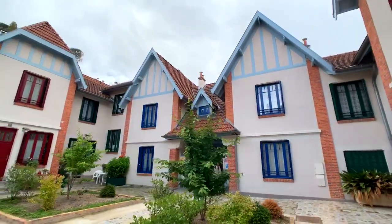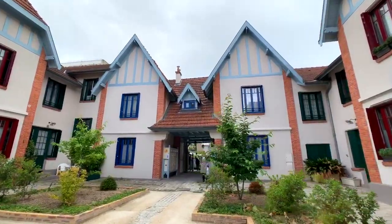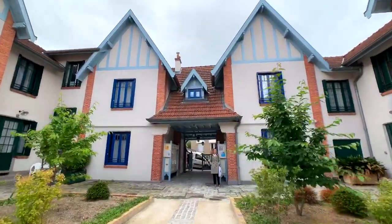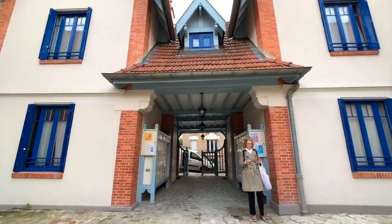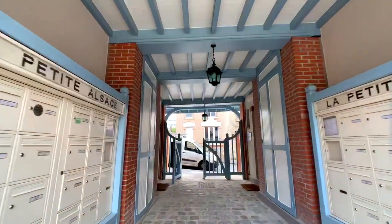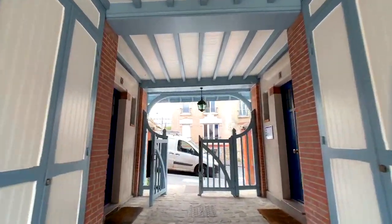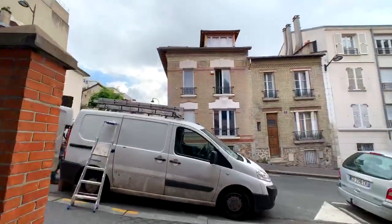Okay, I think we've seen enough of this. I got some more stuff to show you in the Butte aux Cailles. We're right on the edge of the Butte aux Cailles, by the way. Butte is a French word meaning hill. Sometimes Montmartre will be described as a butte as well. Okay, here we go. Moving on.